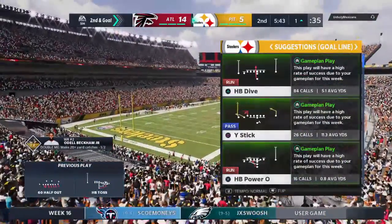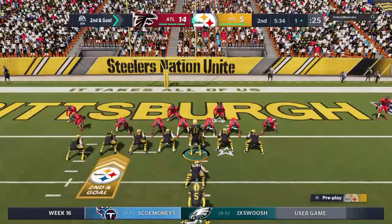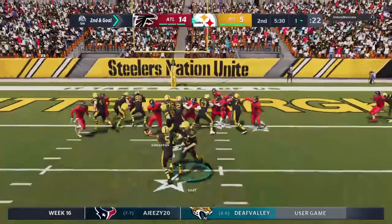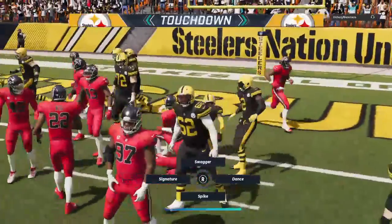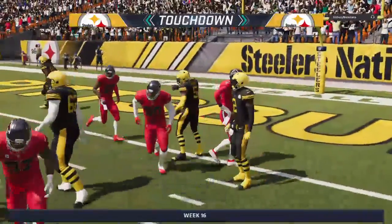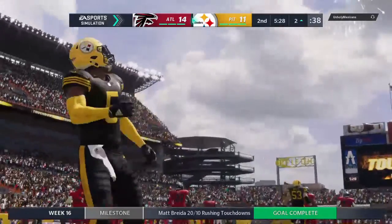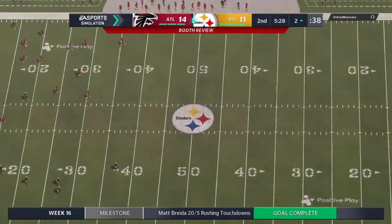On the play. And that plays when you probably get a little pushback from people. A toss near the goal line, I think they're fortunate that they only ended up with no gain and not a loss. The defense strung it out beautifully. And he's in. Touchdown, Steelers. Matt Breida with another touchdown, number 24 on the year. And the Steelers have now made this a 1-score game.